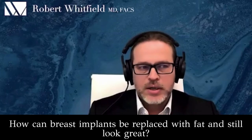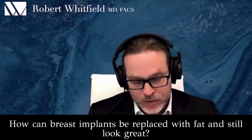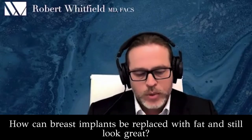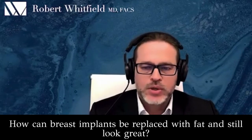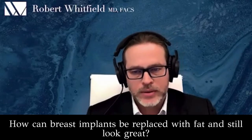It sits there. It's sterile. We use an antibiotic solution to wash over the fat and rinse it. We have a shaker. We don't centrifuge the fat, which I get asked a lot about. And then we place it back with the same diameter tube that I took it out with. So the cannula to put it back with is a 4 millimeter cannula.